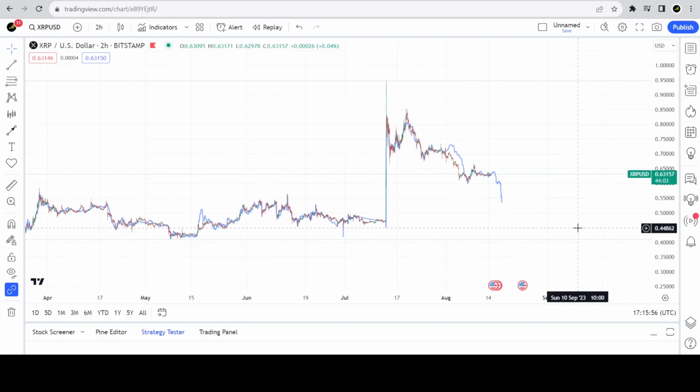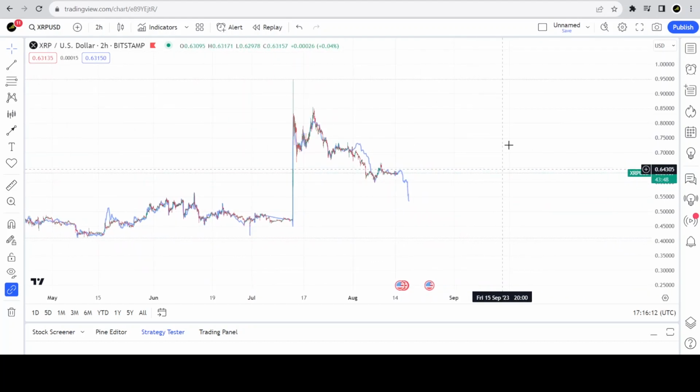XRP has been following the macro structure, and as you can see, when you adjust it for the timing, height, and depth, the roadmap is pretty spot on so far. From here, we go into the third fractal of this range-bound time, and then that leads into the bull run, folks.